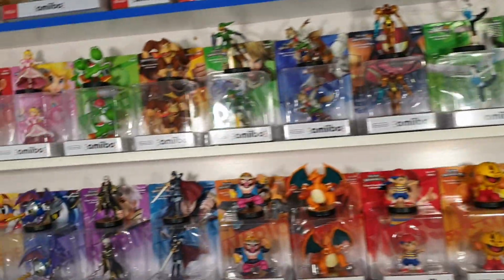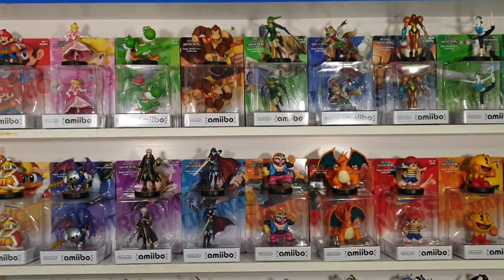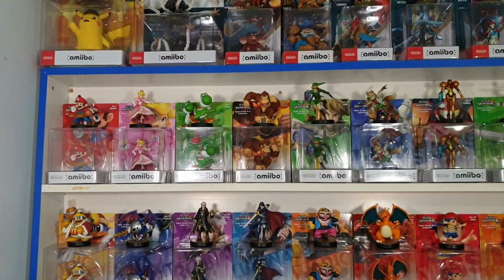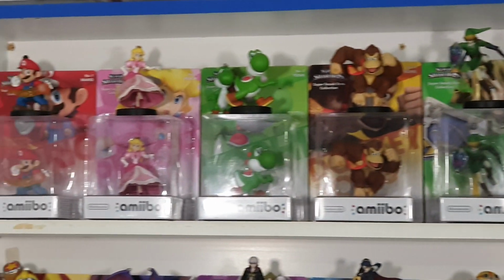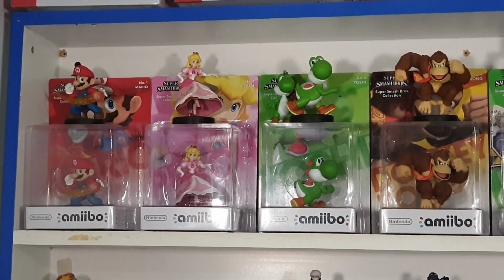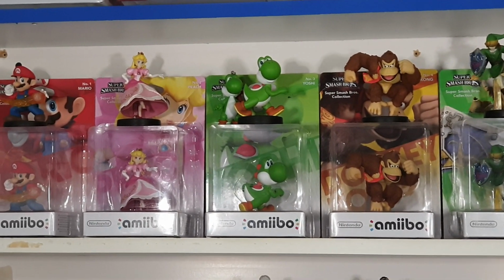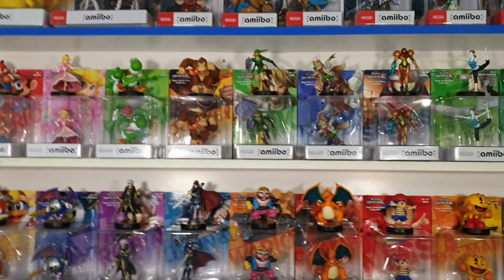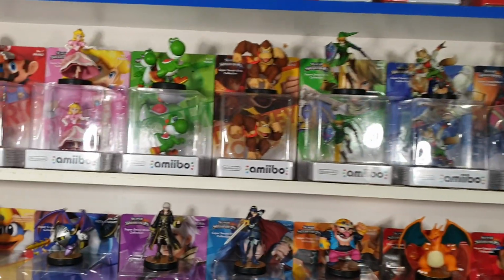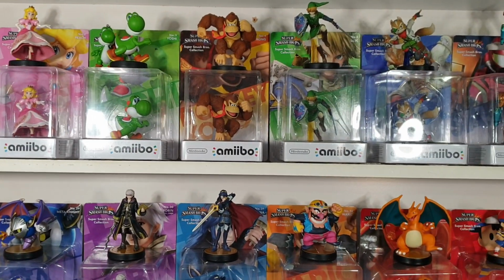And a little easier to hold the camera, hopefully, as well. Okay, so let's see. Can I make this any better with this? I can. So we have Mario, which is number 1. We have Peach, which is number 2. So those are the numbers I was referring to earlier. I think maybe just Australia and Europe did numbers or something like that.